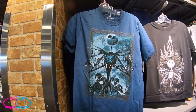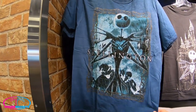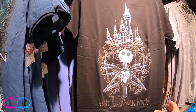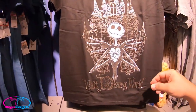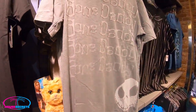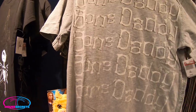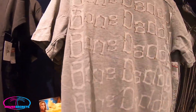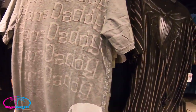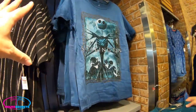Very cool. They have this Jack Skellington tee. This one is $9.99. It's got that nice blue. This is the Jack Skellington Creepy Castle with the spiderweb Walt Disney World Halloween font, $9.99. They've still got the Bone Daddy tees, which are $9.99. They got the V-neck, like real distressed looking. This thing looks like it's been through the ringer, but it hasn't. It's brand new. That's the same one we just saw, the Jack Skellington shirt.